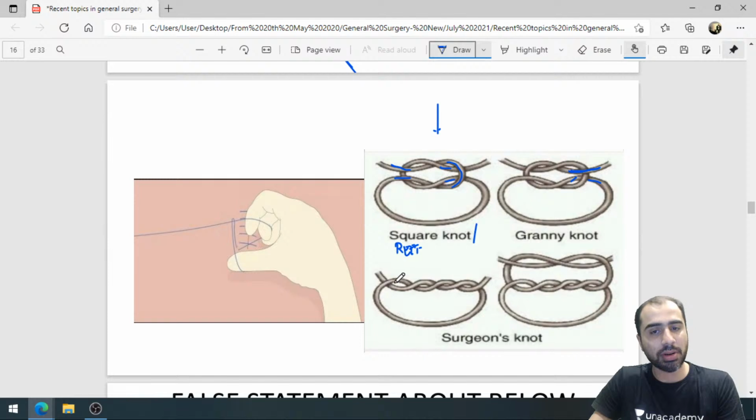And this is the surgeon's knot. In the surgeon's knot, you take 2 throws. So you get 4 loops like this. Because you are making 2 throws, you get 4 loops. That is the surgeon's knot. And this image was never asked.